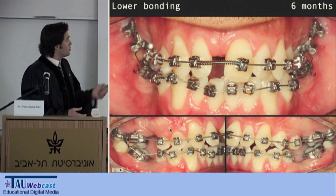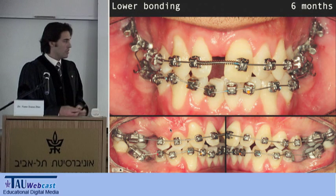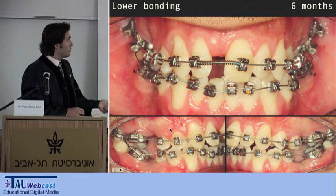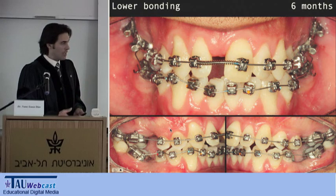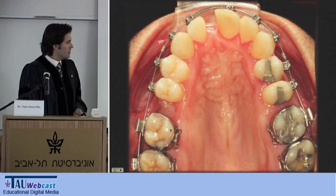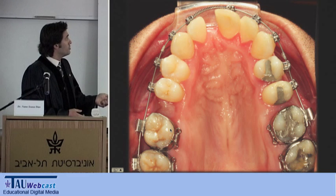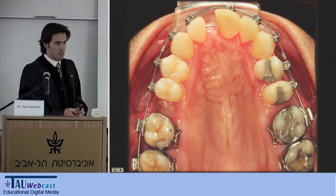After 6 months, this is what we have in the upper. We placed now a coil spring that will create space to place the pontic. I will explain in the next slide what a pontic is. And in the lower arch, actually after 6 months, we bonded the lower arch. And we started to do the same that we did in the upper. We started with aligning and leveling and trying to bring the premolars into place. So here in the upper arch, you can see the premolar is almost in place. We have some spaces to close, and we are using the coil spring to open a space to place a dental implant in the future.